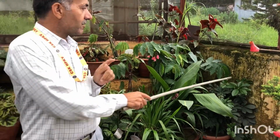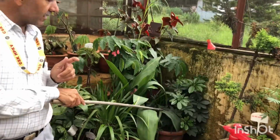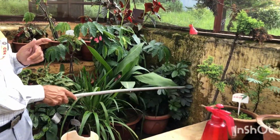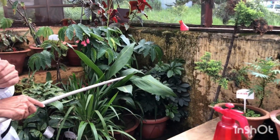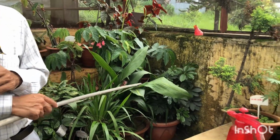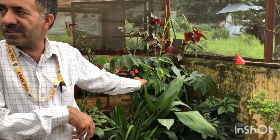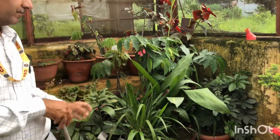Then Schefflera, S-C-H-E-F-L-E-R-A, one of the important plants for interior decoration. Then aspidistra is a plant to be grown in the darkest corner of your house. Aspidistra, jahan sabse kam light ghar mein aati hai, you can grow this plant. Aspidistra, A-S-P-I-D-I-S-T-R-A, also known as cast iron plant.